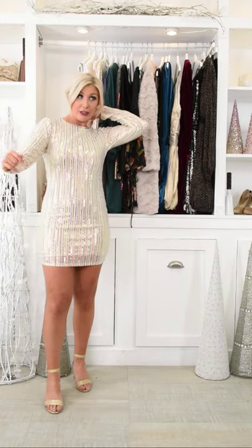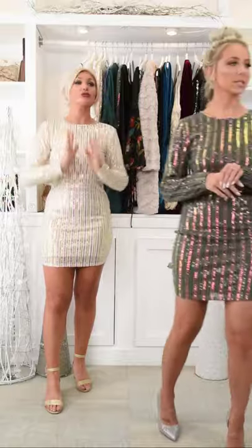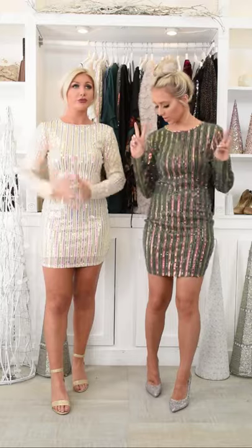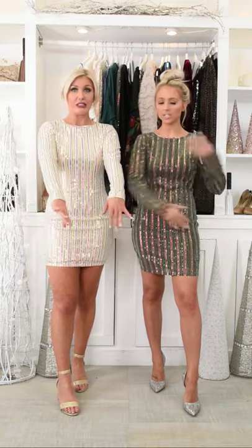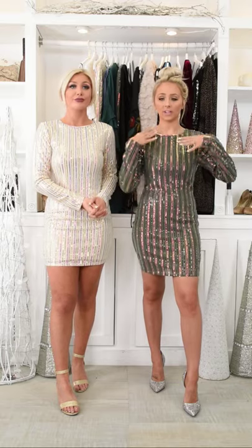Second page, maybe? Yes. These are the Magic in the Air sequin long sleeve mini dresses in charcoal and ivory for $49. So we have this one in two different colors, depending on what color you feel like wearing that day or what your hair color is. These are really comfortable because they're long sleeve, but they're sequin too. So the sequins don't rub on your arms or anything like that. You have full lining inside of this, so you don't feel sequins at all, which is very nice.